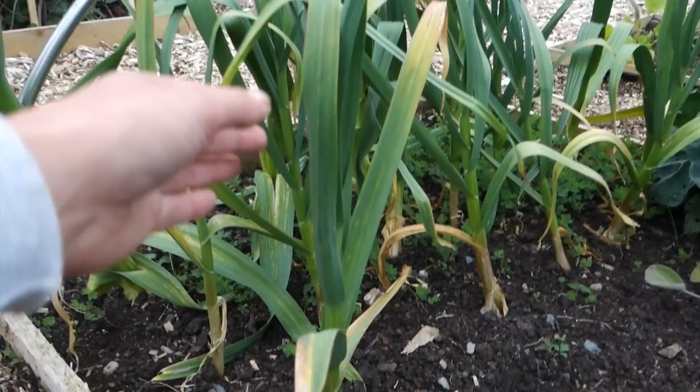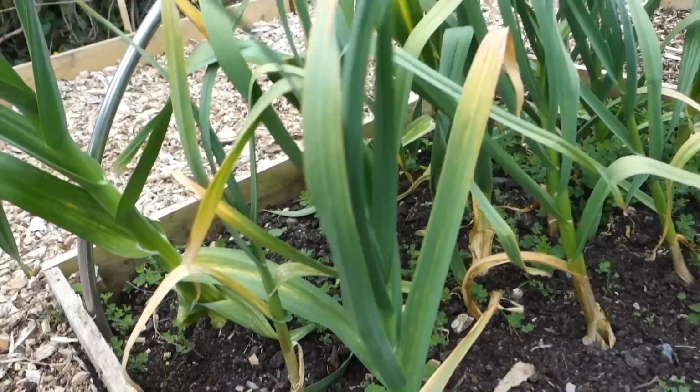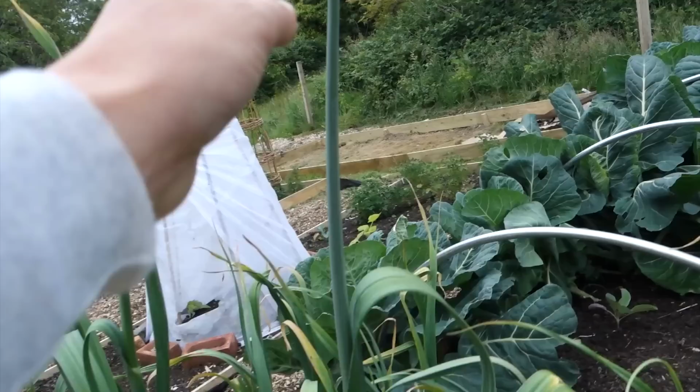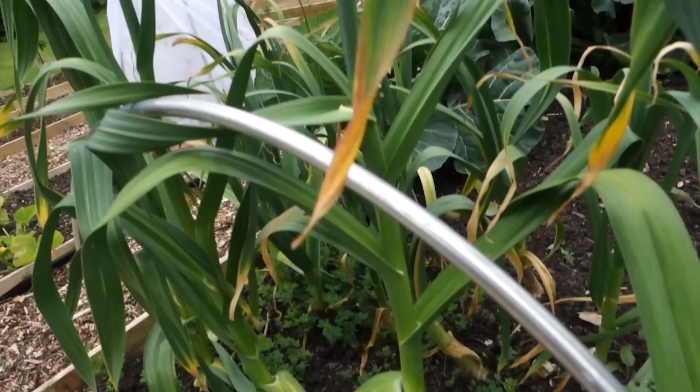Now with traditional garlic, I tend to plant it late in the year, so early autumn, and then harvest it the next summer. Whereas elephant garlic, let's have a look at it here, plant it in year one, let it grow, remove the scape. So I've been picking the garlic scape off, and that tells the plant to direct more of its energy at producing a nice big bulb like this one here.